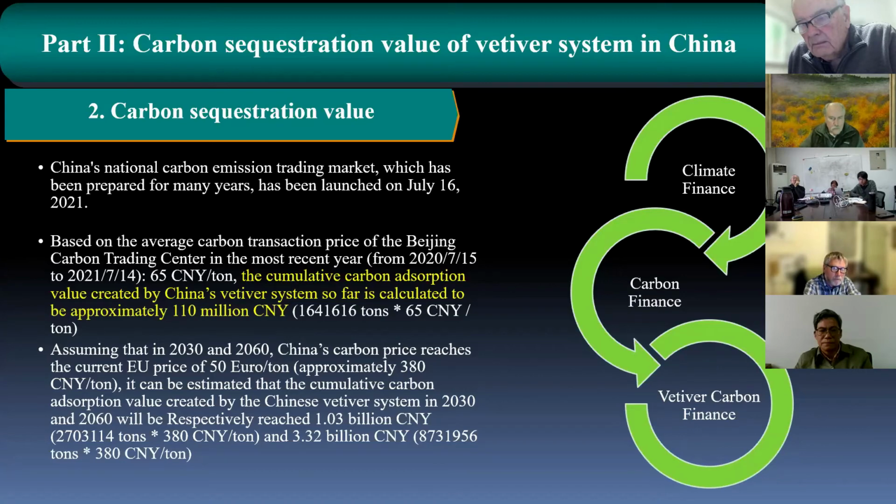Assuming that in 2030 and 2060, China's carbon price reaches the current European price of 50 euro per ton, it can be estimated that the cumulative carbon absorption value created by the vetiver system in China in 2030 and 2060 will respectively reach 1.03 billion China yuan and 3.32 billion China yuan. In conclusion, in addition to its original role in the environment field, the vetiver system in China will generate a high economic value of carbon sequestration in the field of climate carbon finance.